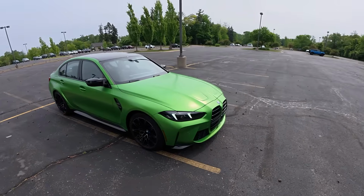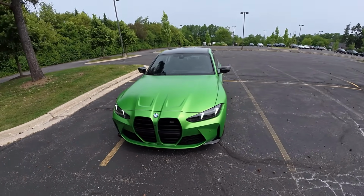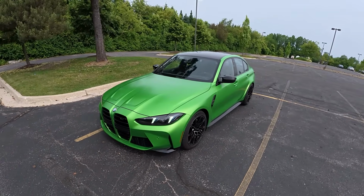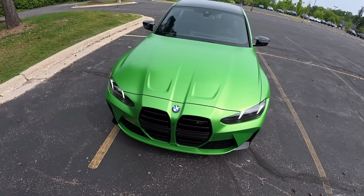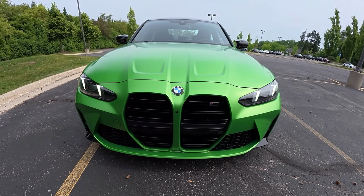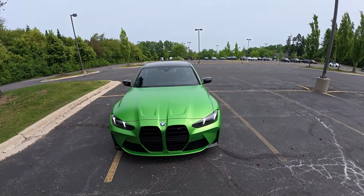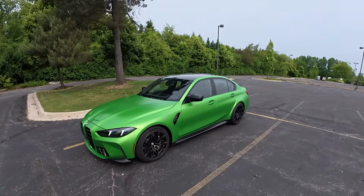What do you guys think? The new M3 has been out for a few years. Are we warming up to the Bavarian Beaver buck-toothed grille? I think we might be. We've gotten used to it. I said this when it first came out. Everyone was like, oh my gosh, the horror. But after a few years, this is looking pretty good, especially with some of these individual BMW colors.